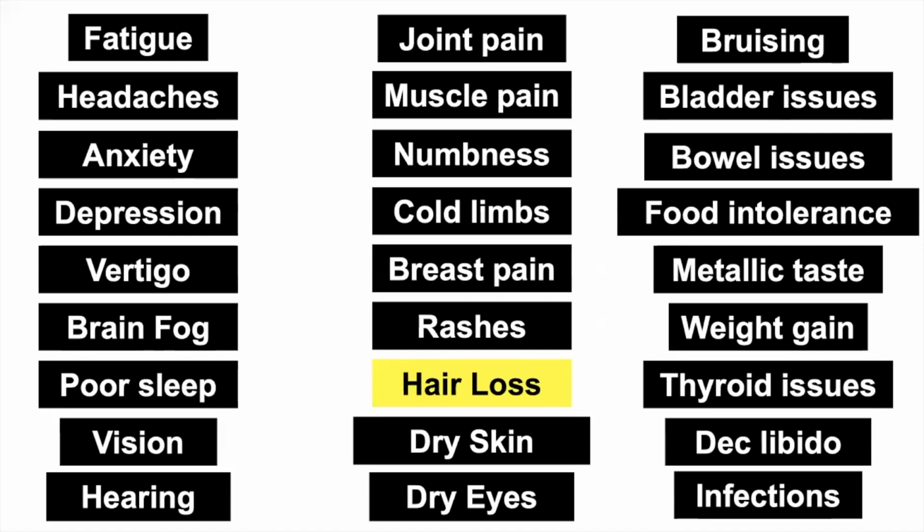Well, a patient who comes into clinic and has hair loss as the only symptom and is wondering, do you think my hair loss is attributed to breast implants? It's challenging to say for sure, but the answer is most likely not.